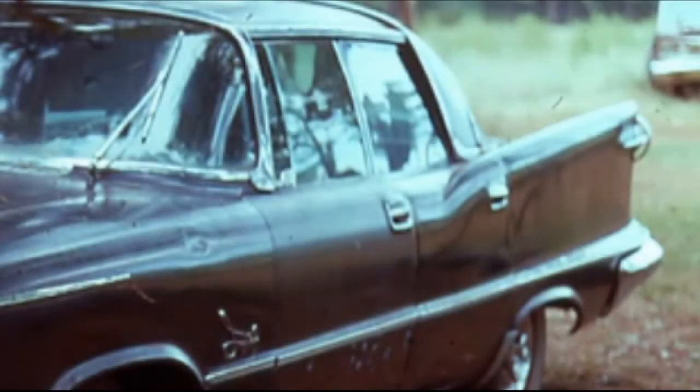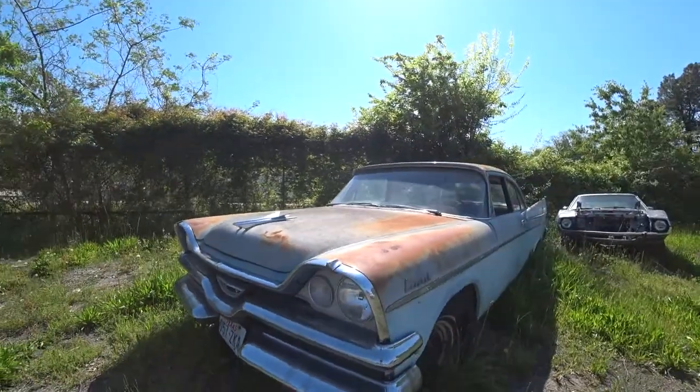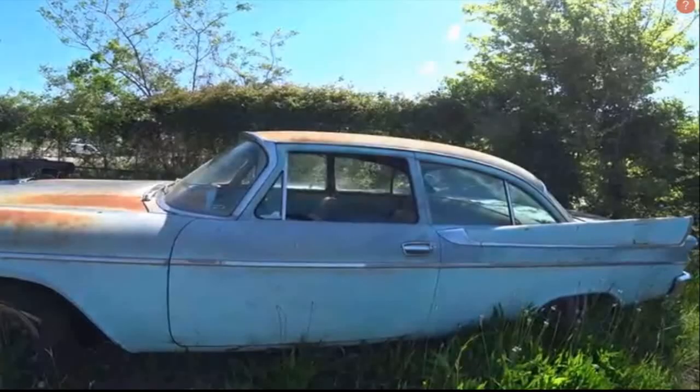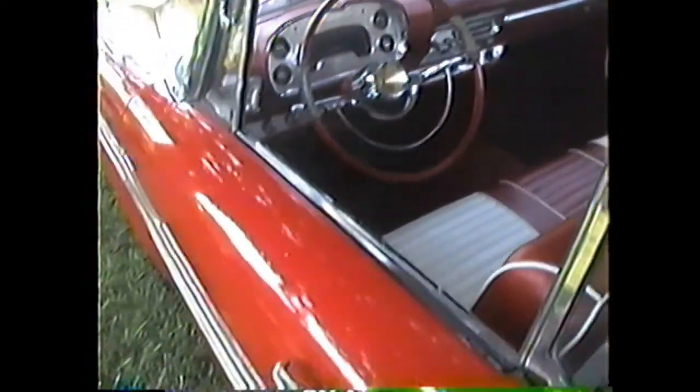Recently, I was looking at a 1957 Imperial four-door hardtop, and the man told me it was a sedan. Well, here's how you can tell the difference between a sedan and a hardtop. On a sedan, part of the door forms a protective frame around the top of the window. And on a hardtop, there's nothing there over the window on the door. When you roll the window down, you just have open space.